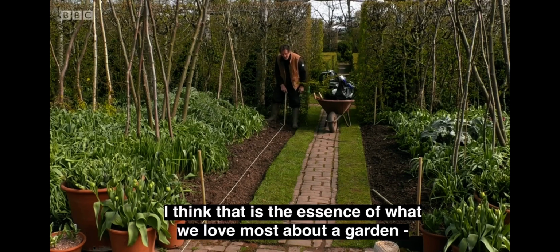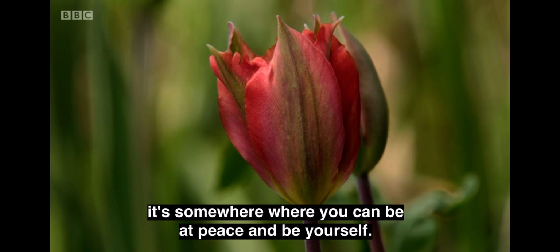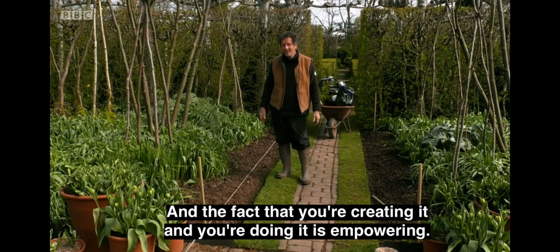I think that is the essence of what we love most about a garden. It's somewhere where you can be at peace and be yourself. It's your space. And the fact that you're creating it and you're doing it is empowering.